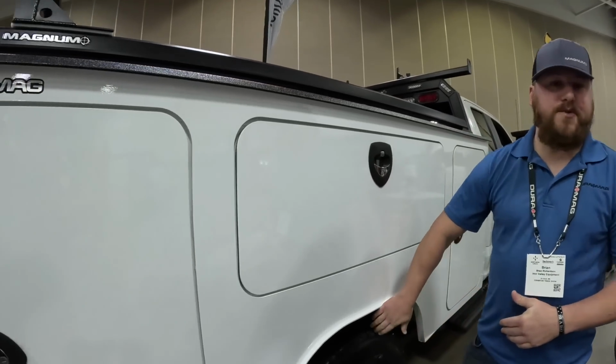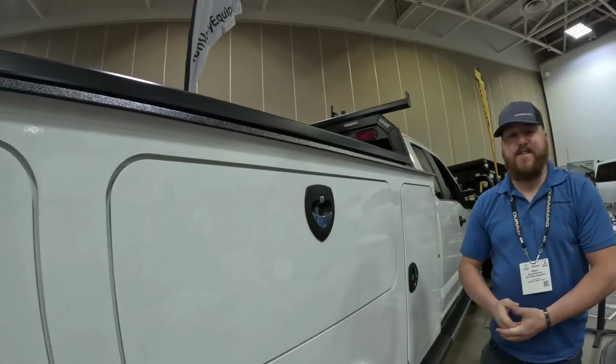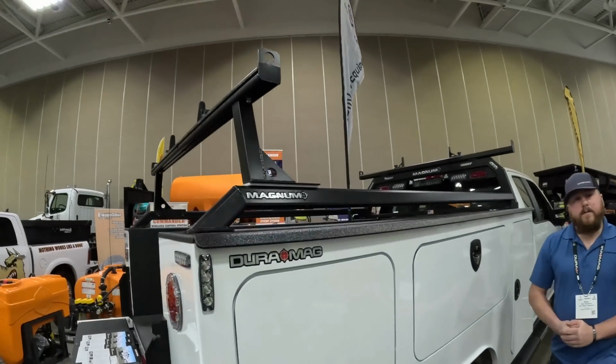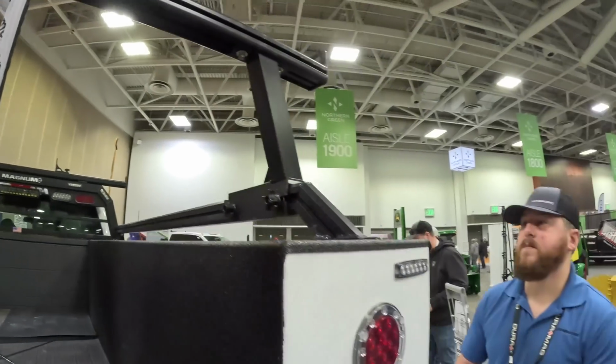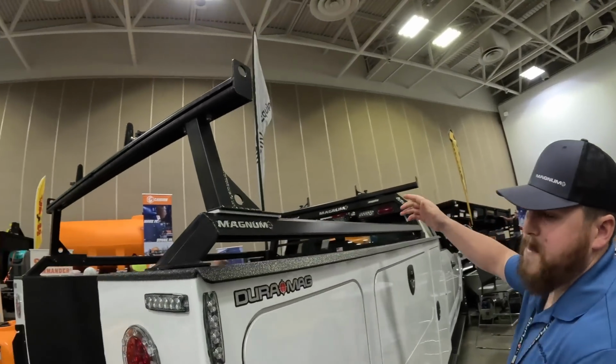These are full cross-member understructures. This body is on an 8-foot single wheel pickup bed delete. We make them for chassis all the way up to 11 foot. And you guys also make the Magnum racks. And the Magnum racks actually have sliders inside of them to allow you to configure the racks to hold different accessories. So it's a full modular setup.